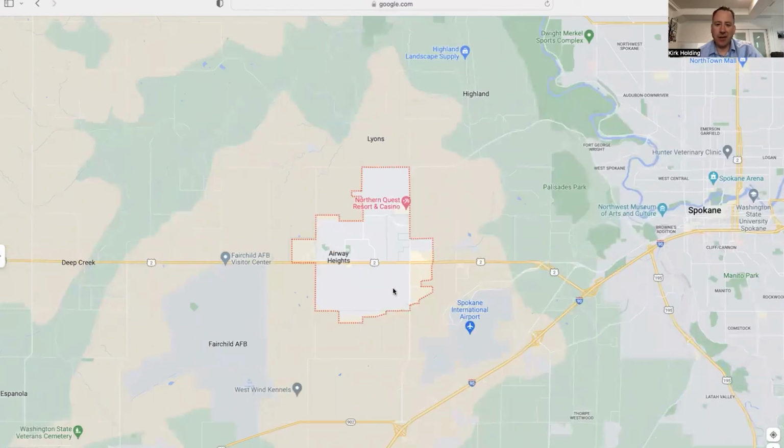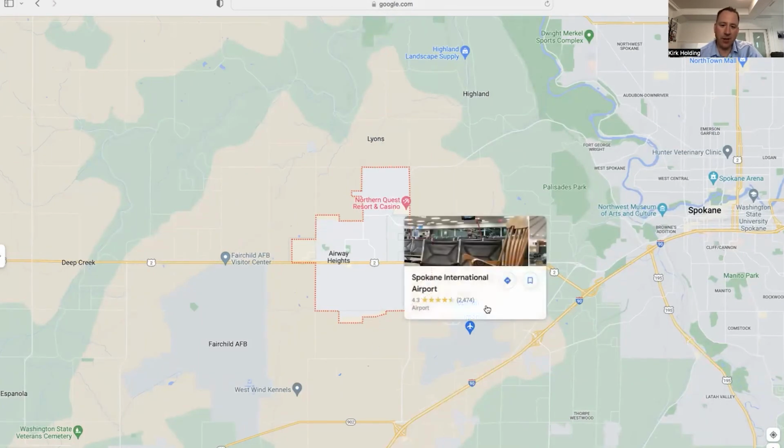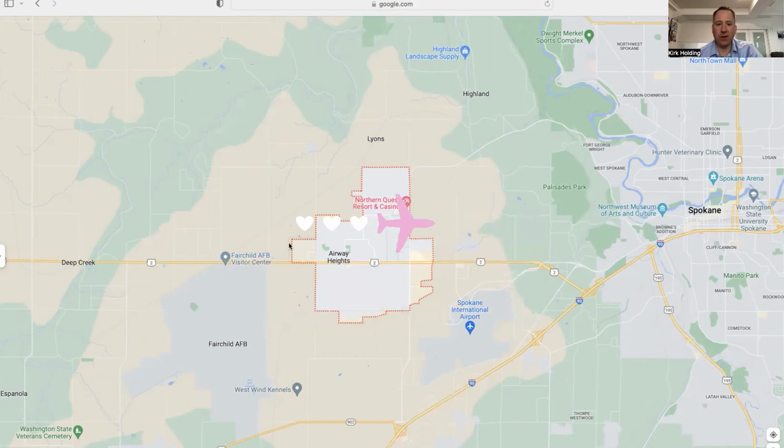As far as some of the negatives for Airway Heights, I'd say it's probably the air traffic. You've got an Air Force base out there, you've got Spokane International Airport, so you have planes flying over every day. People still like it out there. I've had property out there. You just kind of get used to it, like they say. You don't hear it anymore.